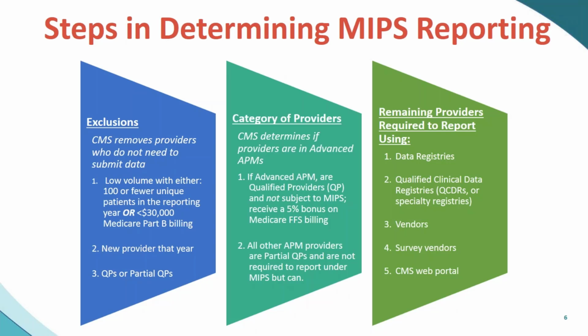If you have a provider who is brand new, they're just out of residency, they are excluded for that calendar year that they start with the organization. If you think back to meaningful use, you kind of got a 2-year pass. This year, under MACRA, you really only get a partial year pass. So if they were brand new to your organization in 2016, you roll over to 2017, they have to report for the 2017 reporting period.